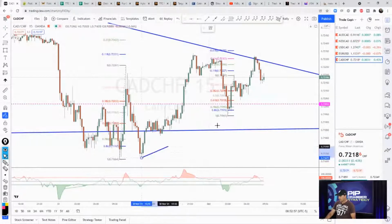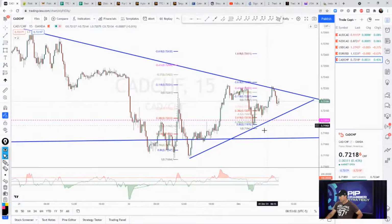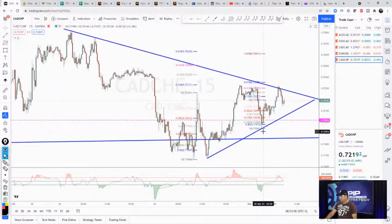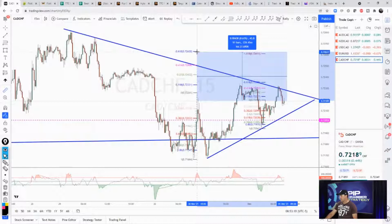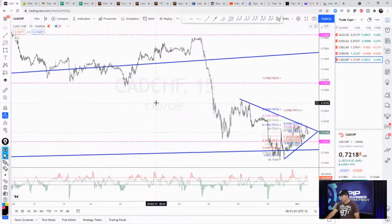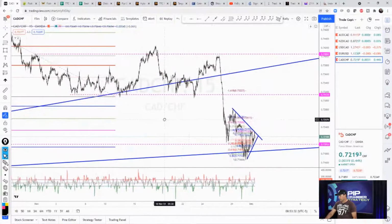Trend line, coming off the support right here. Target on that swing is all the way up here, but we've got to get through that trend line first, and that target is 43 pips up. Oh, nice. Look at this too. We actually have a good irregular flat pattern setting up right here as well.